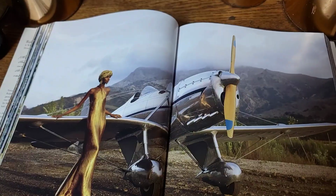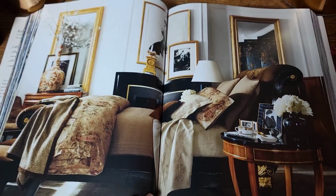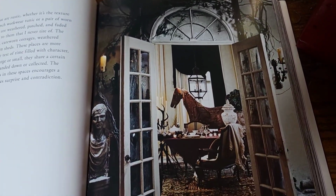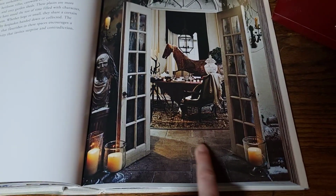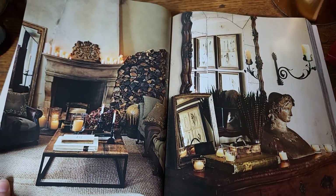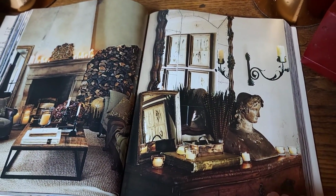Gorgeous. This was a fun, futuristic type of photo. I don't know, I liked it. Again, another bed in the middle of the room. This photo I absolutely love. I want some doors like this in my house. I want a floor like this in my house. And this, I think, is sitting on their table. I think you can see it in another photo. But this house, I love how he decorated it. This is up my alley.